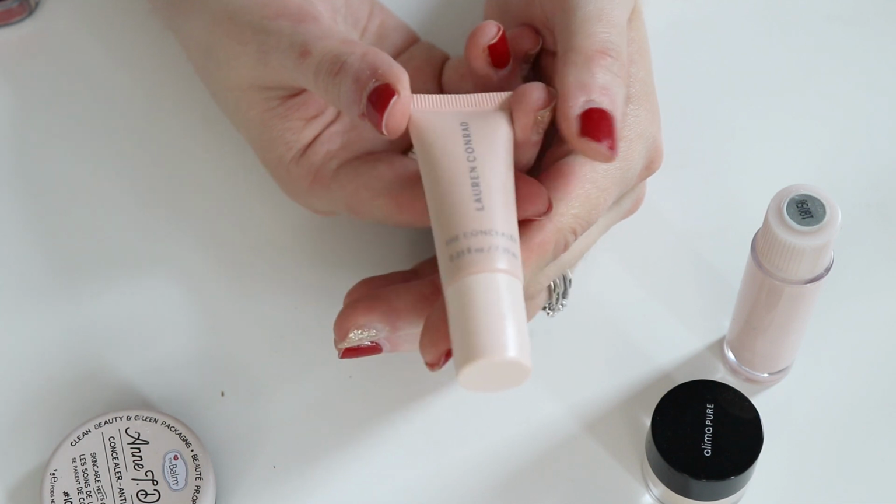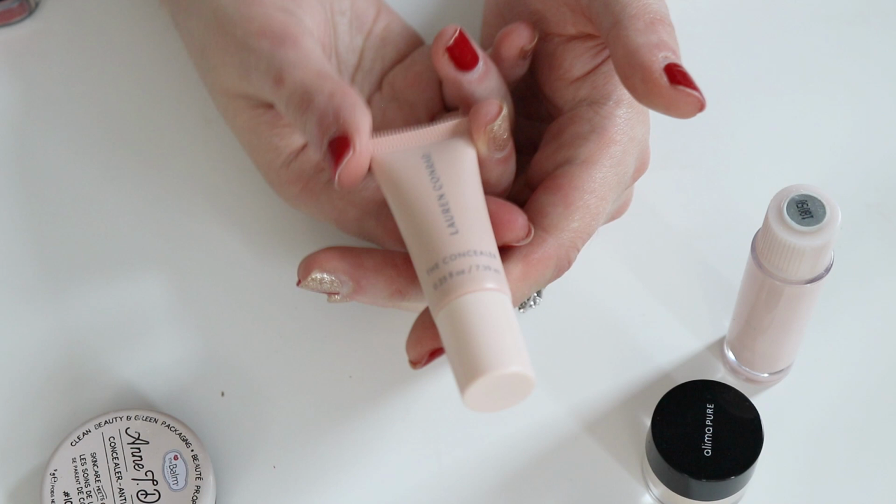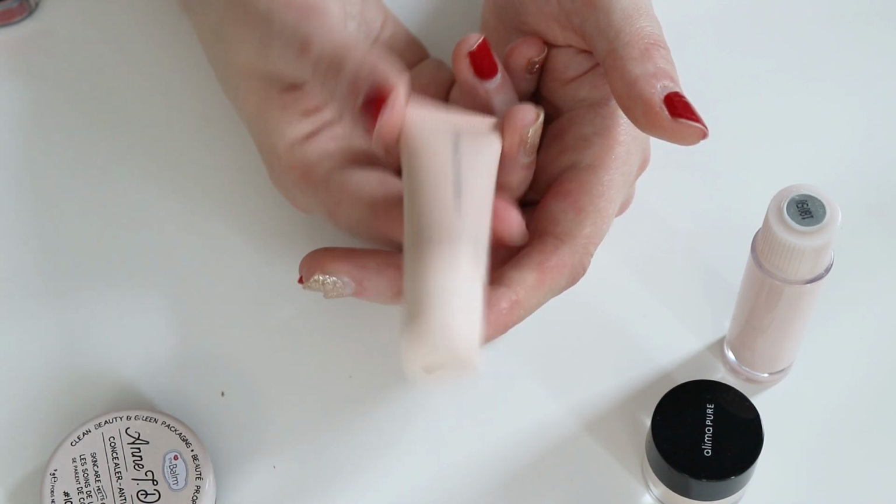Honestly, I don't feel like I have a strong enough opinion on this to declutter it, so I'm going to be holding on to this. I need to play around with this some more and then decide whether to keep it or let it go.